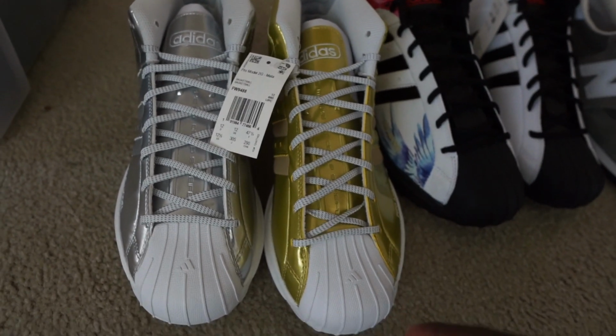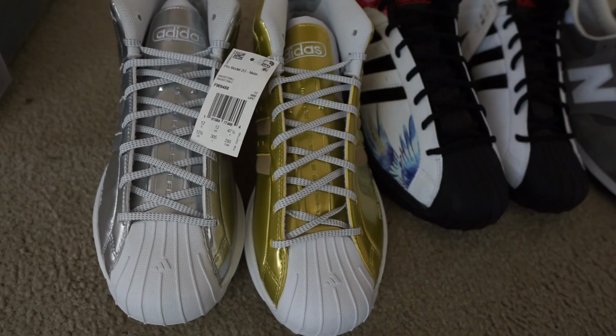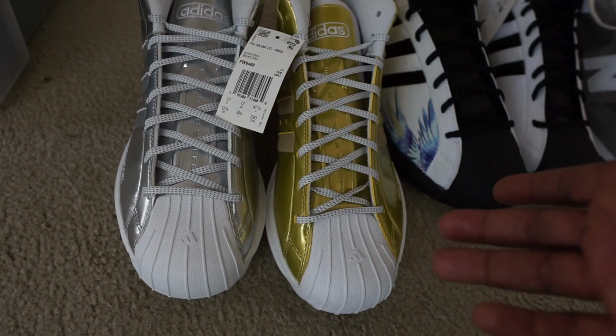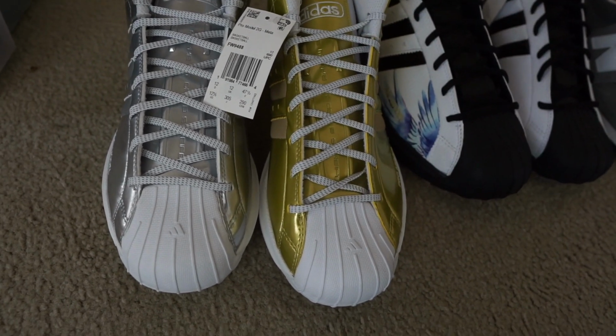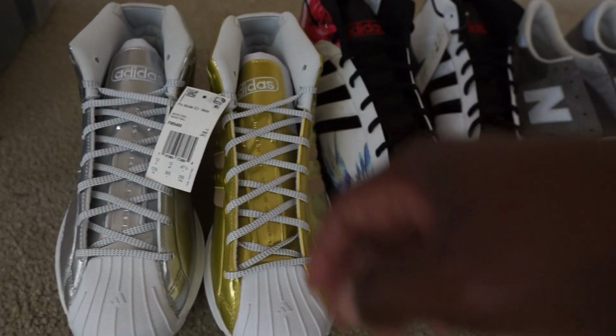And one of these, I seen somebody had these on auction, and I think they had the same size 12.5. They started the auction at like 110 bucks, and they already have a couple bids on there, so it made me just want to grab those up as well. So hopefully these don't take too long to sell.